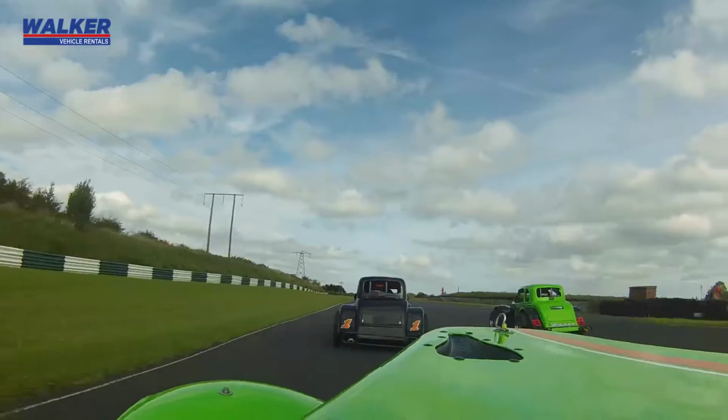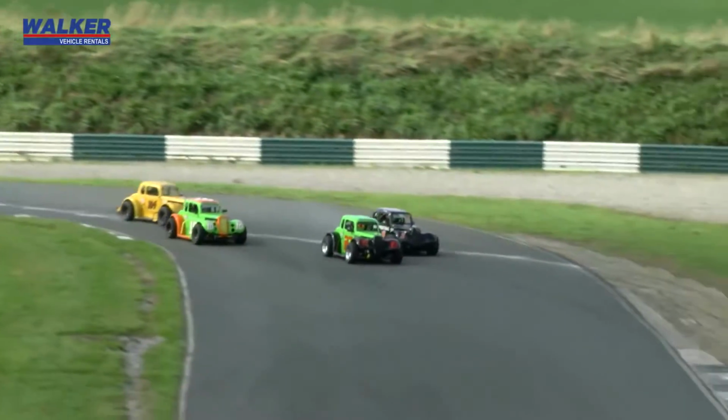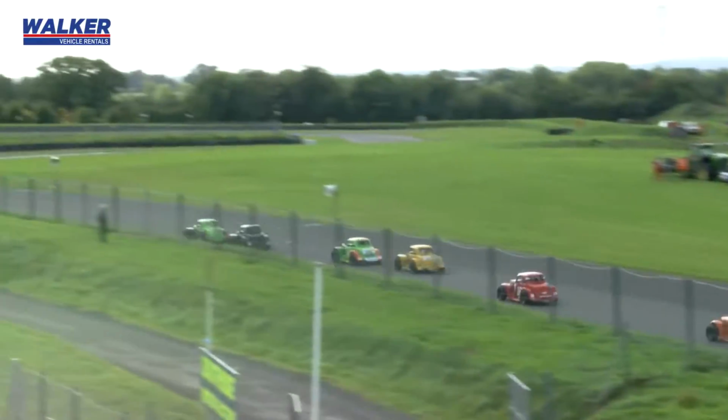Switchback from Richardson brings him back alongside. That's good stuff from Jeff Richardson. Locking a front wheel, though, too much front brakes perhaps. Paul O'Brien saw that and said, I better let him by, or we could both go off. But Johnny Taylor's trying to have a go at both of them. Has he got O'Brien? Not quite. Oh, too sideways. Stood on the power and got out of shape, but he had that lined up perfectly.